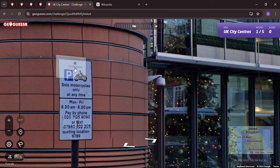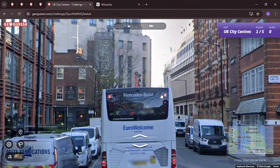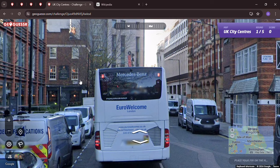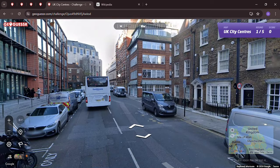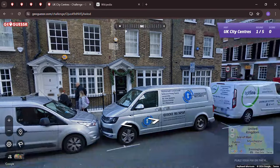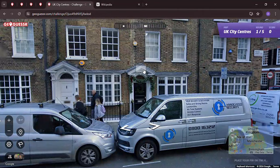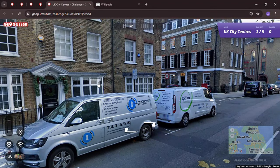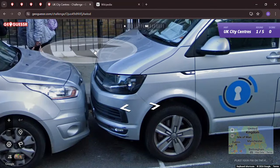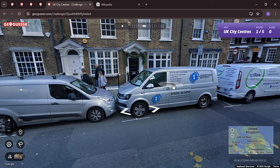And it looks like the city of Westminster. So we're the city of Westminster, which is London. Yeah, there's London there. A lot of clues in here on the first round. A Mercedes-Benz bus, which is interesting. I like the brick style homes. That's a really nice touch actually. The greens around Christmas time. That is awfully close. That's a close park. A little bit out of the lines there.